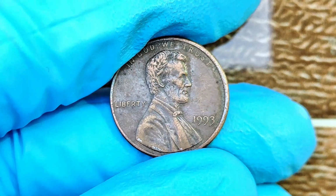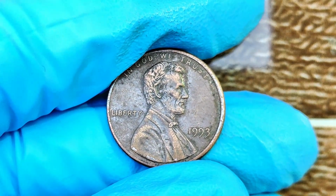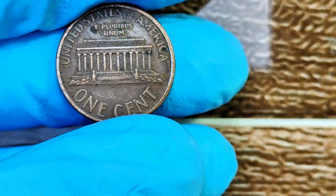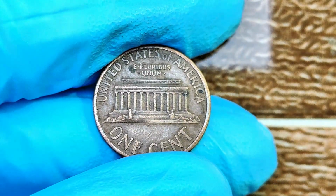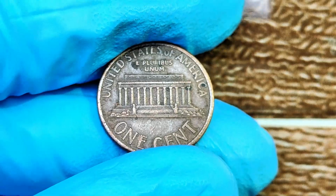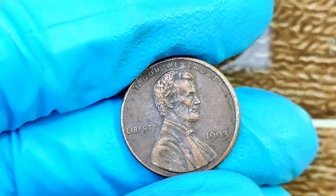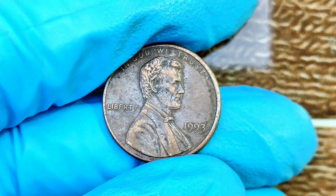1993 Abraham Lincoln penny. No mint mark. Your first thought? Is this worth more than 1 cent, or did I just waste 2 seconds of my life? Well, my friend, stick around because today, we're diving deep into this seemingly ordinary coin that might just blow your mind, or at least your coin jar. And spoiler alert, there's more to this penny than meets the eye.